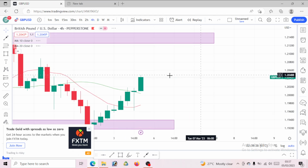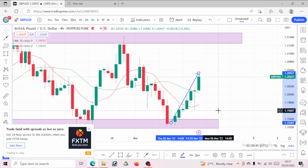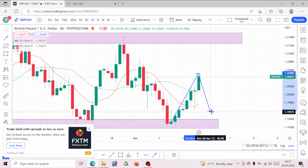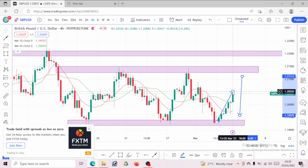So we're going to know if you can predict this move. We can see that this is a movement upward. On Monday, I will be expecting GBP USD to actually push up. Like I said, I've also highlighted this level. I said previously that there's every possibility that GBP USD can come out to take out these highs.